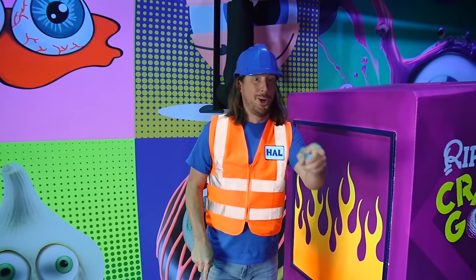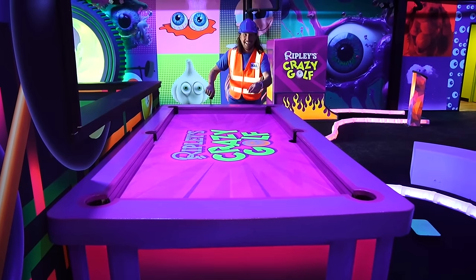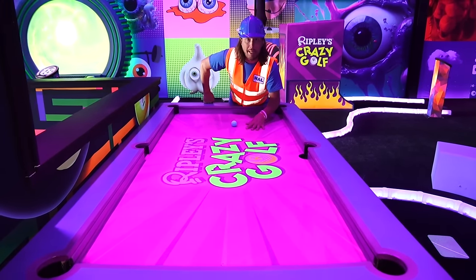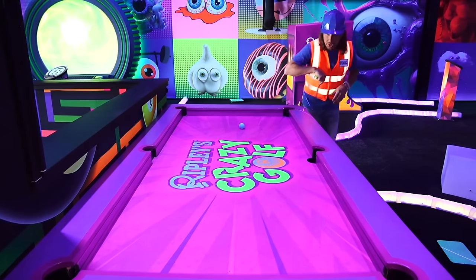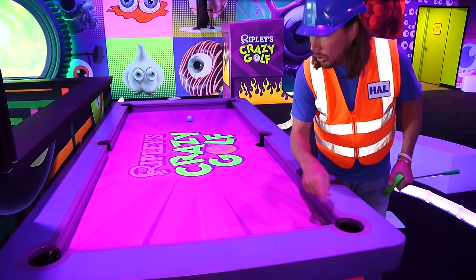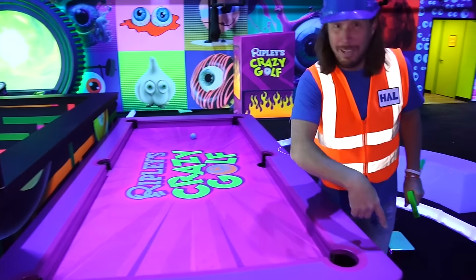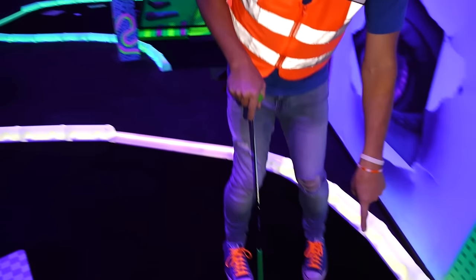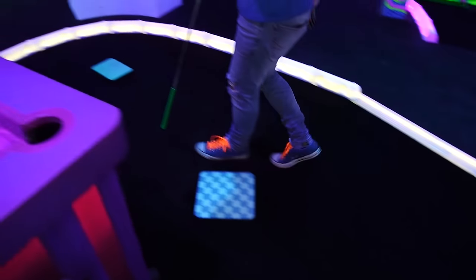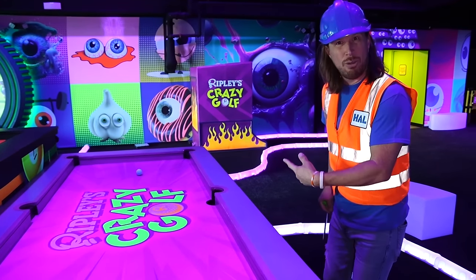Oh, the fifth hole is a pool table. Come on. Here it is. It's the pool table hole. So you play this one like you're playing pool. You have a couple of options. You can hit your ball into here, or into that one, or into that one. And then it drops to the lower level. Look, see? There's the final hole. Oh, this is gonna be great. But how am I going to hit this? I can't stand on top of the pool table.